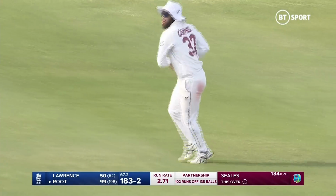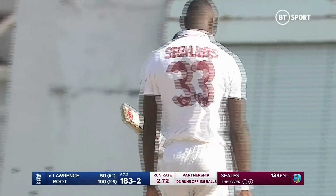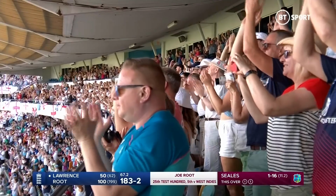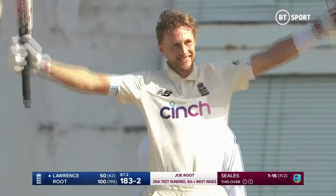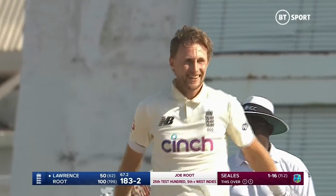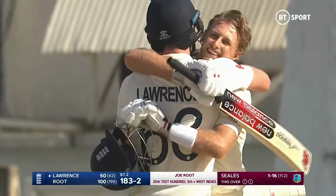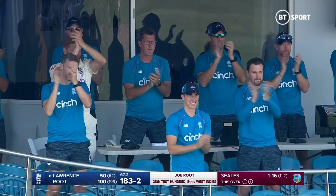Another Test match 100 for England's captain. His eighth in the last 14 months. Just re-emphasizing the greatest period of batting in his long career. And so much more to come. What a player. What a player. And he should enjoy it.